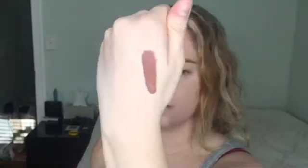I'm gonna go ahead and just do a little, oh wow. Wow. It looked a lot thicker on the doe foot, and I thought I would have a little bit of a harder time applying it even to my hand, but it went on very smooth. It's a beautiful color. It retails for $21.